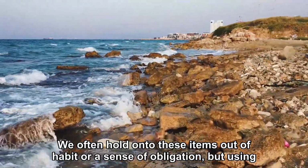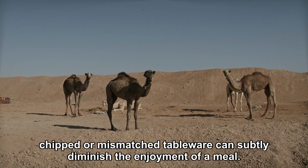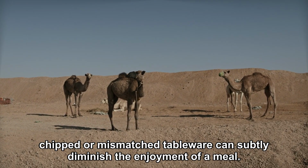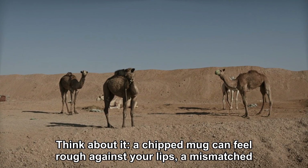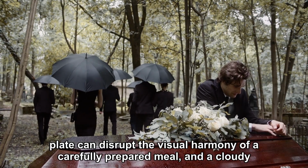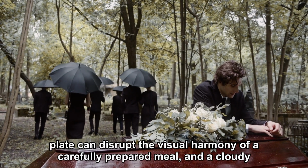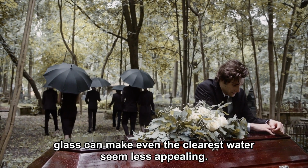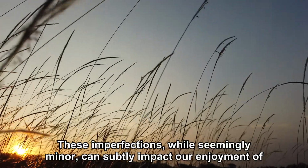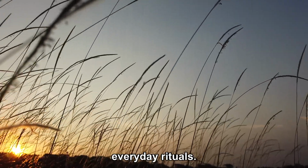We often hold on to these items out of habit or a sense of obligation, but using chipped or mismatched tableware can subtly diminish the enjoyment of a meal. Think about it. A chipped mug can feel rough against your lips. A mismatched plate can disrupt the visual harmony of a carefully prepared meal, and a cloudy glass can make even the clearest water seem less appealing. These imperfections, while seemingly minor, can subtly impact our enjoyment of everyday rituals.